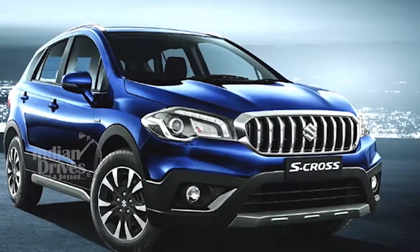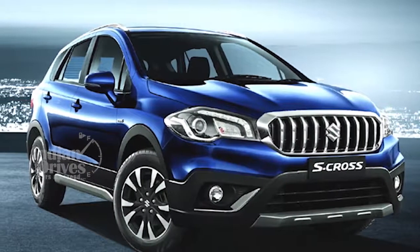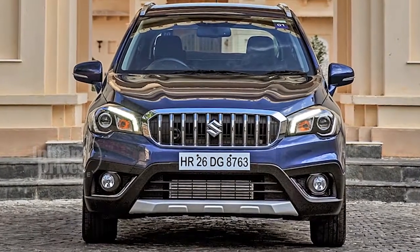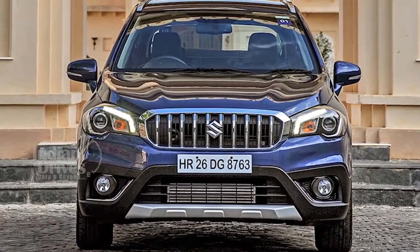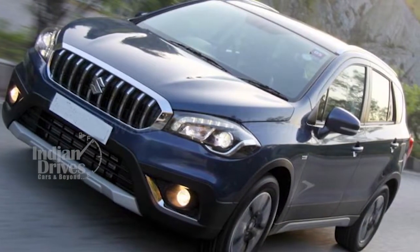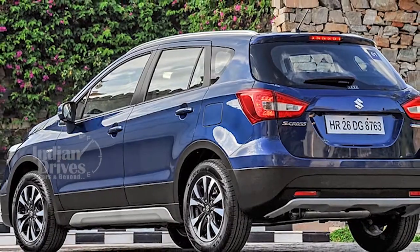The S-Cross facelift looks catchier with a wide chrome front grille and restyled headlamps. The light source of the projector headlamps are LED in the top variant, while the lower variants continue with halogen projectors. The tail lamps are also differently styled now.